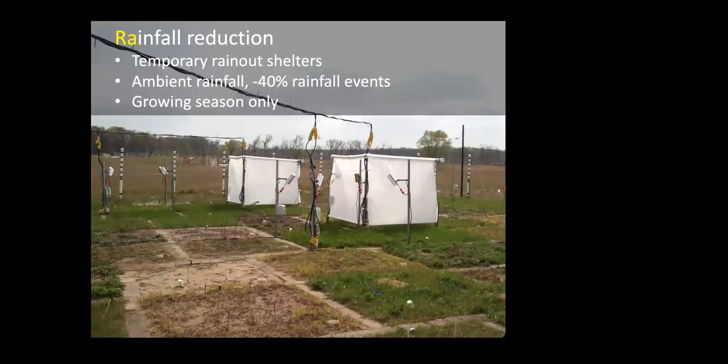And then finally, the rainfall treatment is a rainfall reduction, where we put in place temporary rainout shelters. And these are manually put into place during rain events. So there's very little unintended chamber effect from these rainout shelters. So plots are either experiencing ambient rainfall or about 40% reduction in rainfall events. And again, this is imposed during the growing season only. So all of these plots experience a regular Minnesota winter.